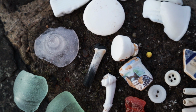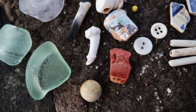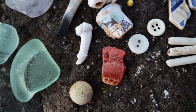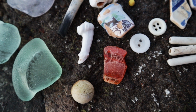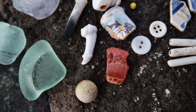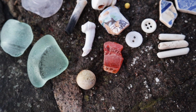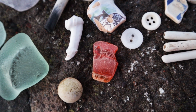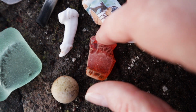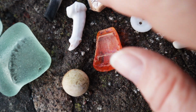That's very nice. Now, the actual star find of the day is this piece. It has to be, doesn't it? Because it is actually glass. Is this amberina then? Well, it kind of looks amberina, but it's more orange. So I'm erring on the side of it being orange. And although it's got some shiny edges, orange is the rarest colour of sea glass you can ever find. So that's a fantastic piece. Yeah, and it's really big as well. That is an absolutely fantastic piece, yeah.